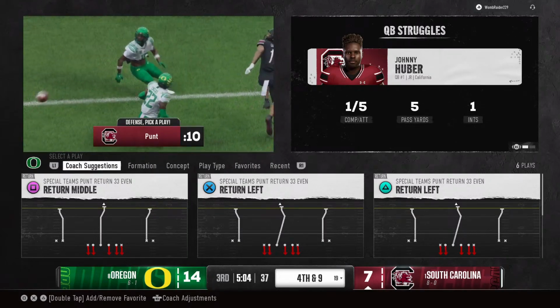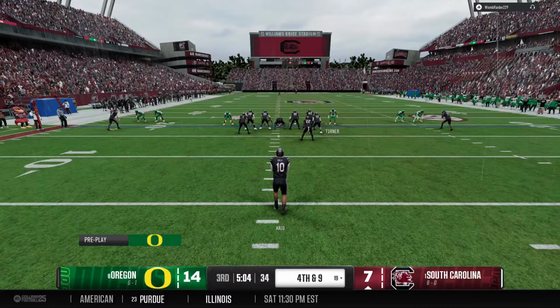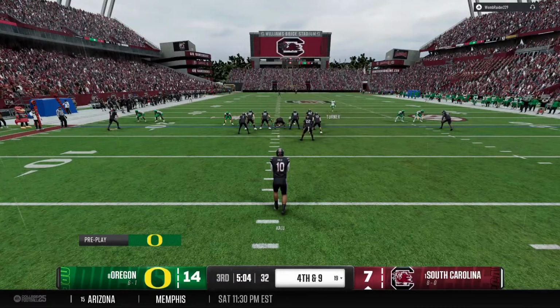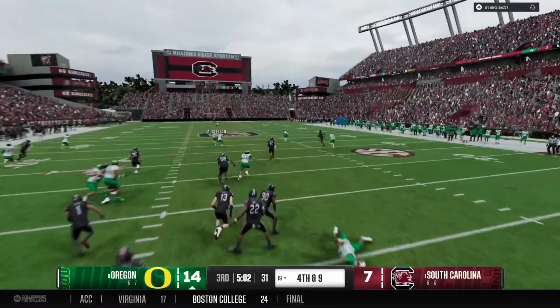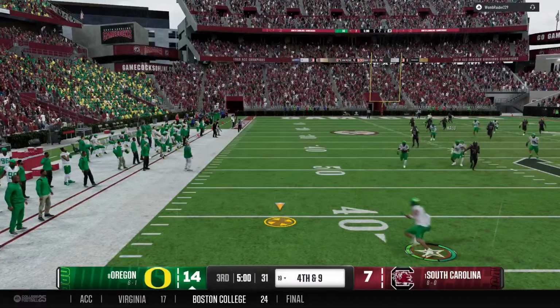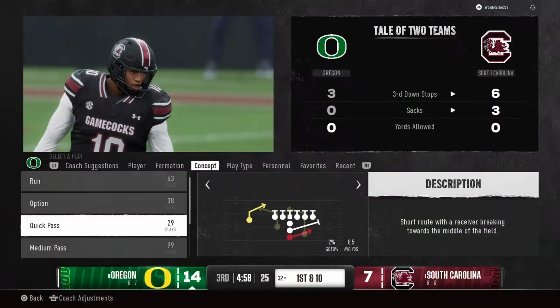Well, these guys just continue to struggle throwing the football. You know, whether it's been running the wrong route, the quarterback not being accurate, the offensive line not doing their job. It's been a collective effort, and it's a big reason why they're trailing now in this game. And that punt will just bounce out of bounds, so no return.